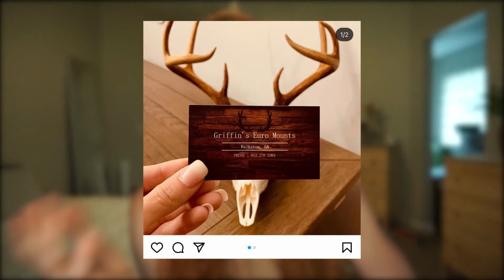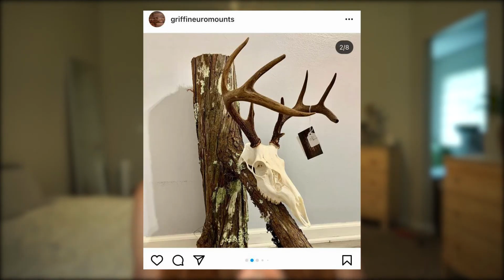Okay, I think I lied. I love the rocking chair, but this next decor piece is probably one of my favorite things that I own. And it's not only because it's just the cutest thing ever, but it means a lot to me and it's very sentimental because my brother made it for me and he made it for Charlie. My brother owns a mounting business. It's called Griffin Euro Mounts and he does deer heads.